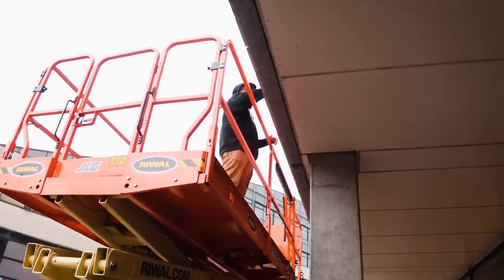Editor Nick update here. It's raining cats and dogs. Peter is still up there painting currently. Still painting up there. This is the current camera situation. It's under my raincoat. So try and keep it dry.